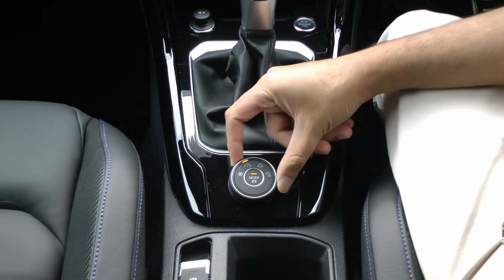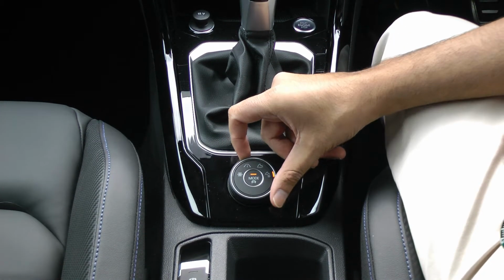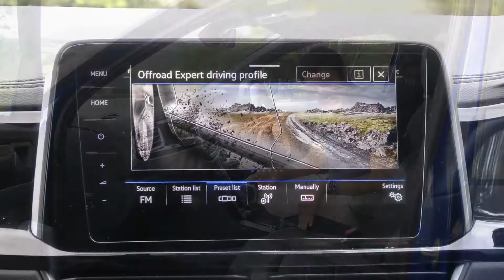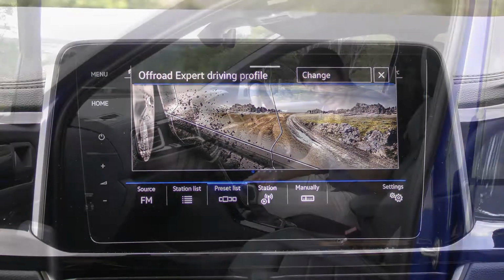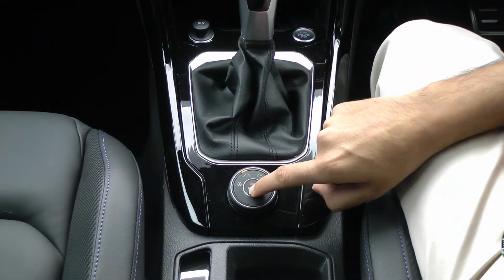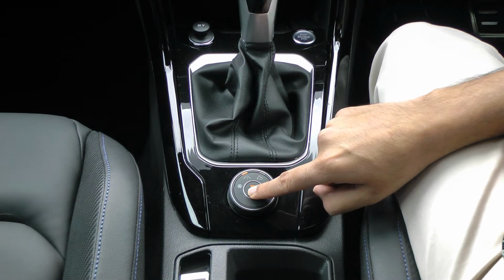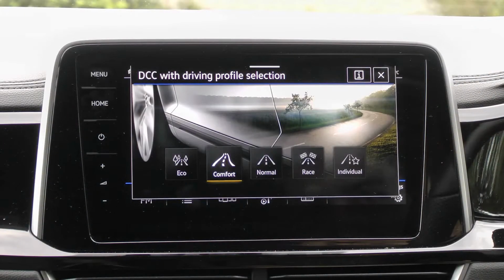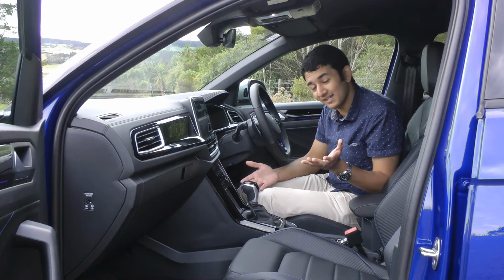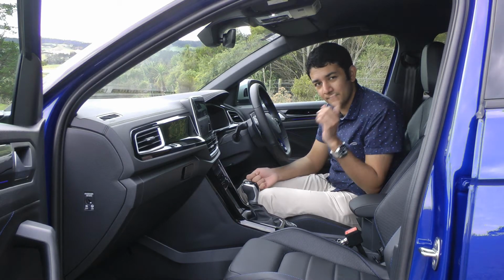The other highlight in the middle here is this rotary wheel, which starts off with snow and then road, off-road and off-road expert. Once you go into road, you can dive deeper into the modes, from eco, normal, race, and then an individual mode as well, which you can customize. It's also got cup holders there. Remember, it's a practical car at the end of the day as well as a sports car.